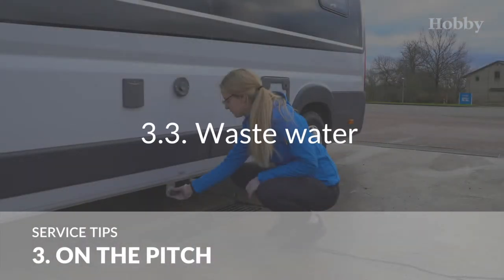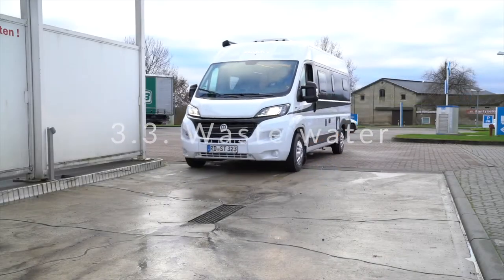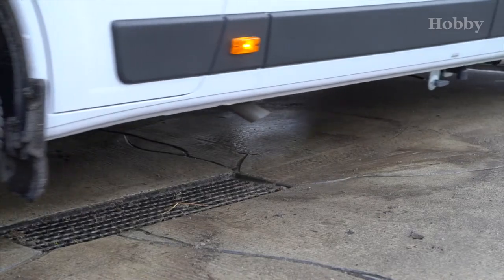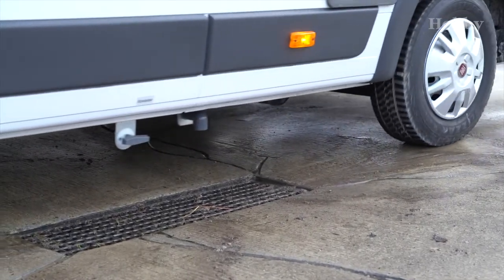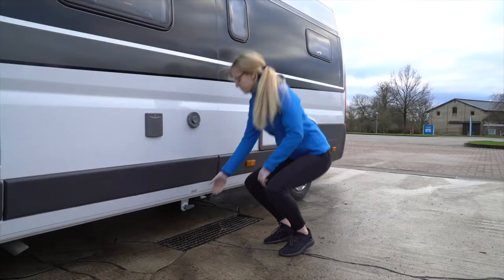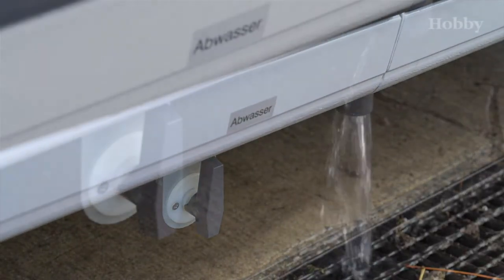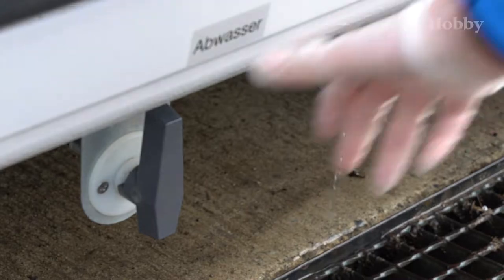Wastewater. Only dispose of your wastewater at designated disposal sites. The outlet for the wastewater tank is located underneath the vehicle. Open the drain valve to allow the wastewater to drain. Close the drain valve after the wastewater tank is completely empty.